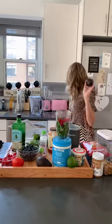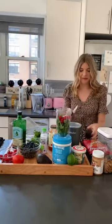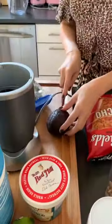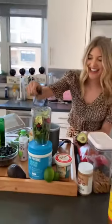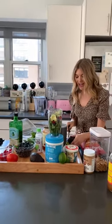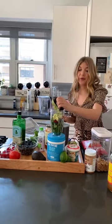Then, to keep me full and to have healthy fat, I use an avocado. Really get a knife for that. Sorry, I can't see this, but I try to add a full avocado. And I just smush it in there. Just went for it. I just go for it. That's my motto when it comes to cooking. If not, I'm gonna think about it all day. And I wanna be full and I wanna keep it fast.